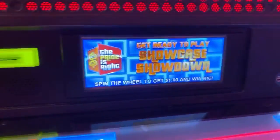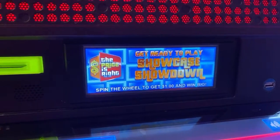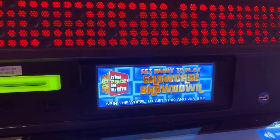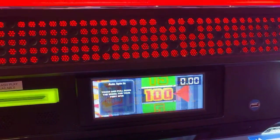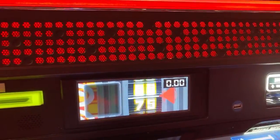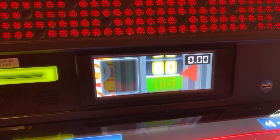Look at this, guys. Here we go. Get ready to play Showcase Showdown. Spin the wheel to get a dollar and win big. We gotta hit the dollar on the wheel. It doesn't mean you win a dollar. All right, here it is. You guys ready? Go. Round and round she goes. Let's find that dollar. Stop.